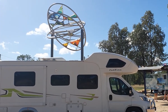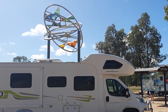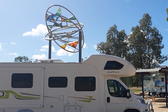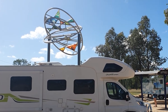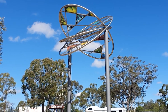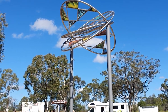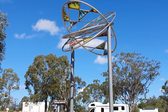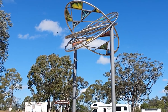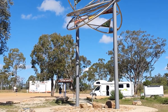Left the town of Emerald this morning and drove about 50k's to the gem fields. We're just about to enter Sapphire. It's an angle of the sculpture to the entrance of the gem fields, and it represents the sapphires, the rubies and the emeralds of the area.